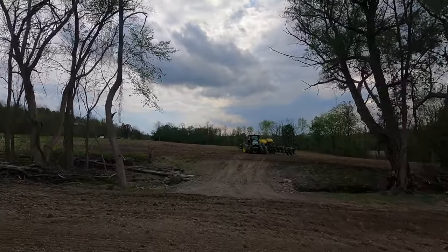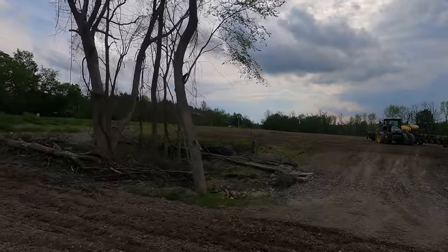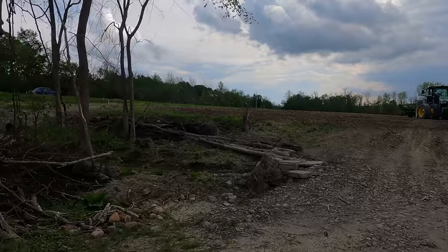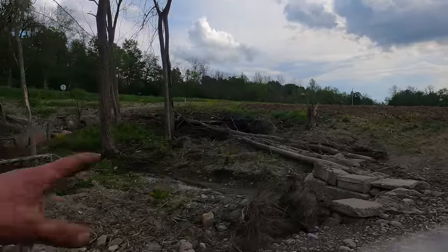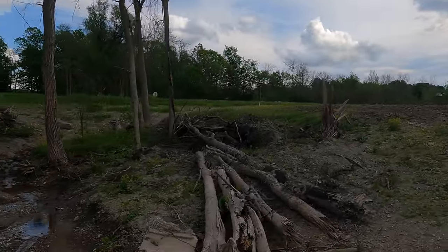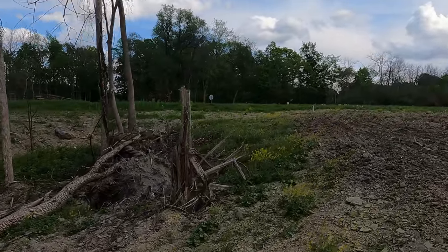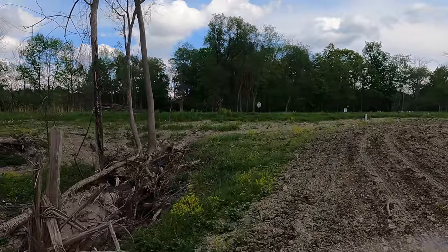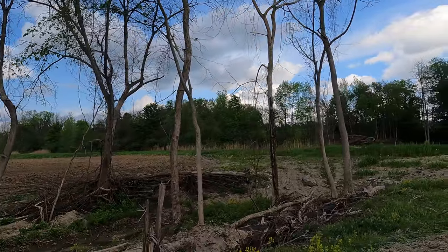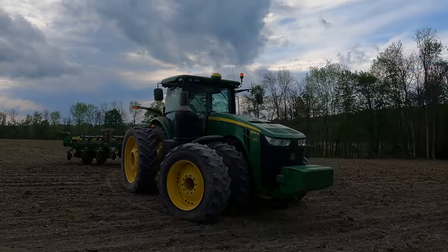So we've got a lot of storm damage here, like we were talking about, from what happened here in the fall, and we felt that we needed to do a little maintenance on this area here so that the water wouldn't back up and flood the highway. We want to make sure that the passing by motorists are safe here, and we had to do some of the state's work here so that that main roadway didn't get flooded out. So we're gonna go ahead and get back to planting here.